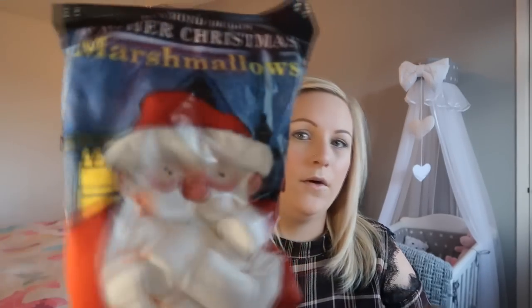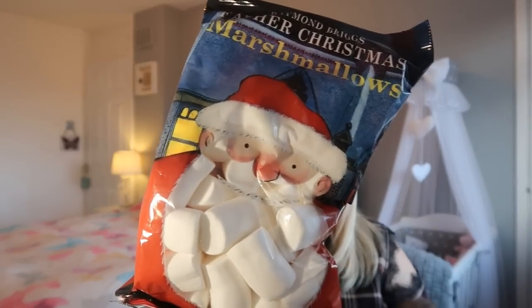Now I got this big bag of marshmallows here. I thought these were absolutely great, nice big size, and I think what I might do is create like a campfire scene. So I might sit him up and get like a little straw, stick it through one, and get him holding it over like one of my candles or something. Obviously not lit, but just to create the scene that he's toasting marshmallows.